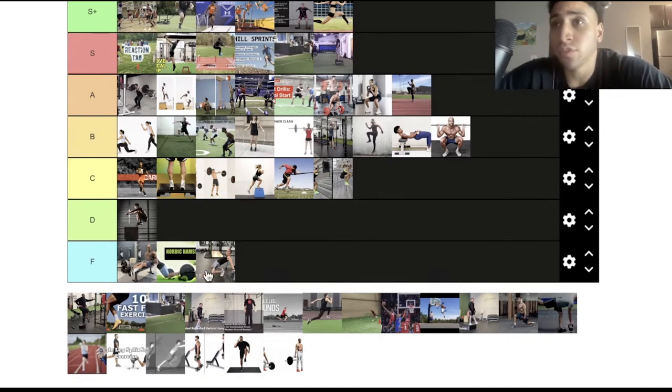It's too much compression on the knee. You're pushing your knee too far forward, and you're compressing the knee too much. Don't even talk about if you're tall. If you're above 6 feet, you're just asking for knee pain. If your limbs are too long, you're putting your knee through too much range of motion. Especially if you have knee pain, you're asking for more knee pain.